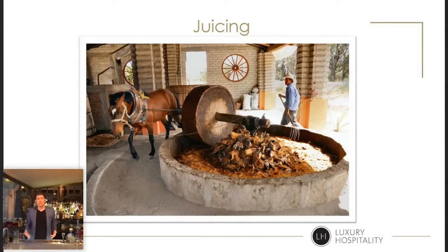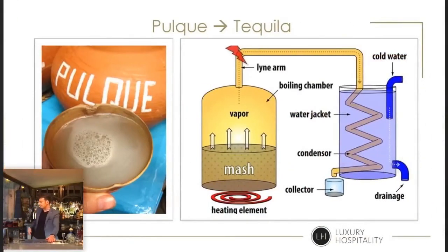Basically, when you have the agave, when you peel it open after cooking, you have loads of fibers, super, super sweet, and you can really taste the sugars in there. You probably know when you make wine, you take the juice from the grape, which is sweet, start fermenting it, so we create alcohol, and that's step number one.